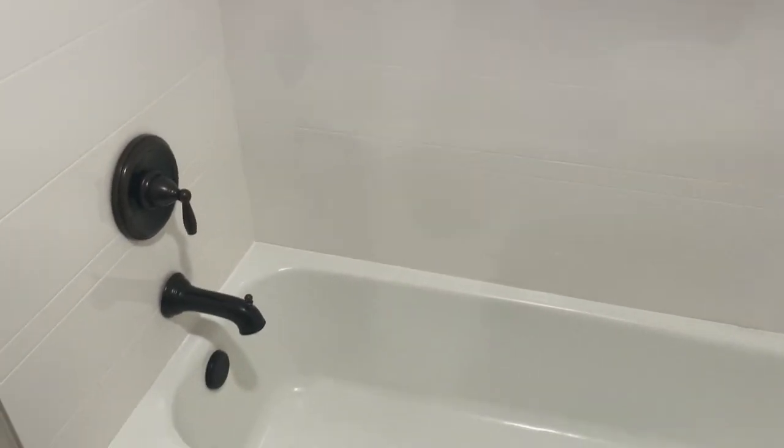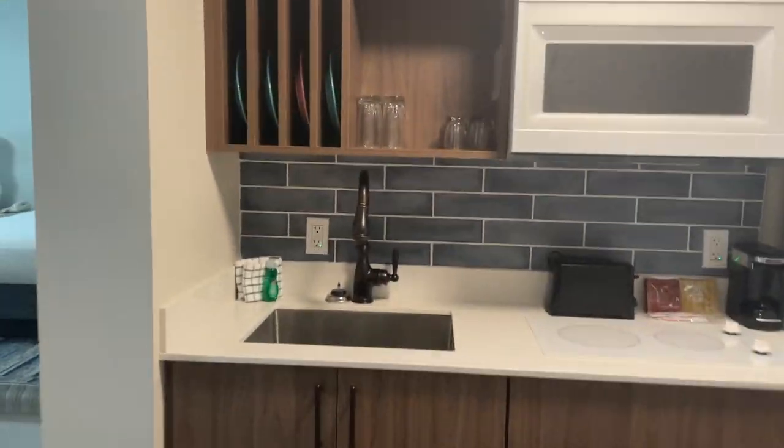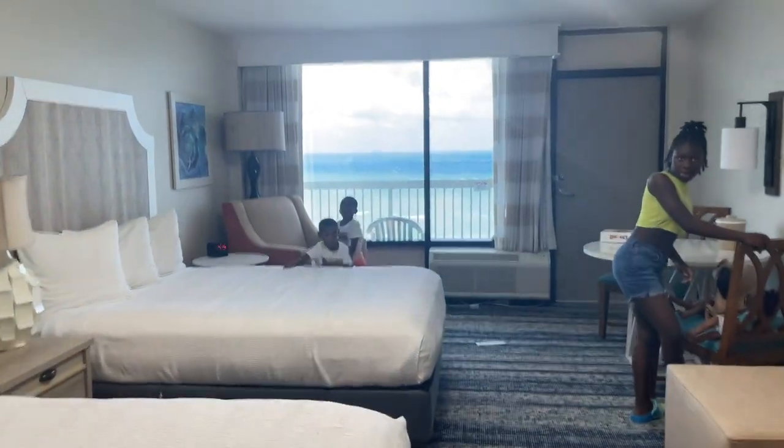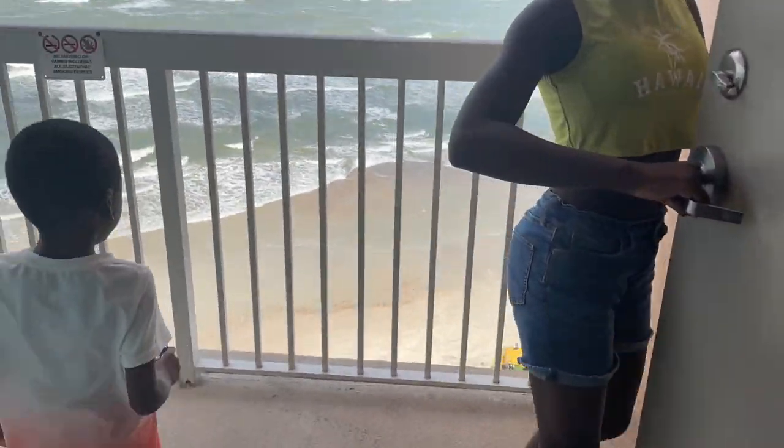And then there's a closet. And then you have your shower here, which is so nice, with a nice little shower head. And then I'm gonna show you guys, oh, you have a hook where you put your towels and stuff on behind. And then let's go on the balcony.